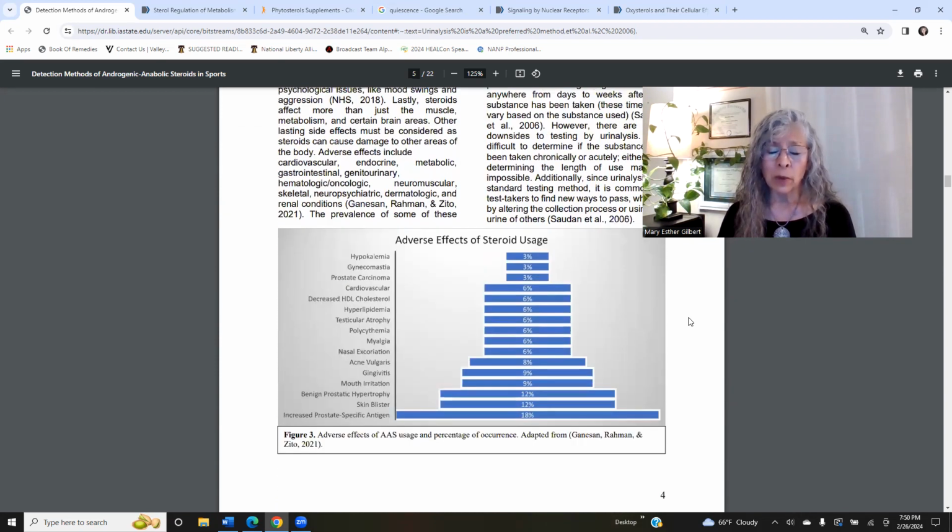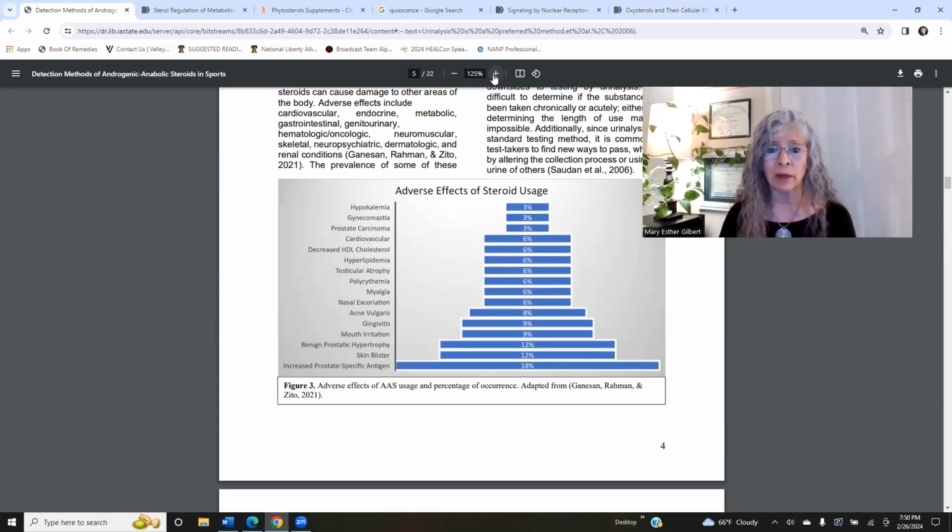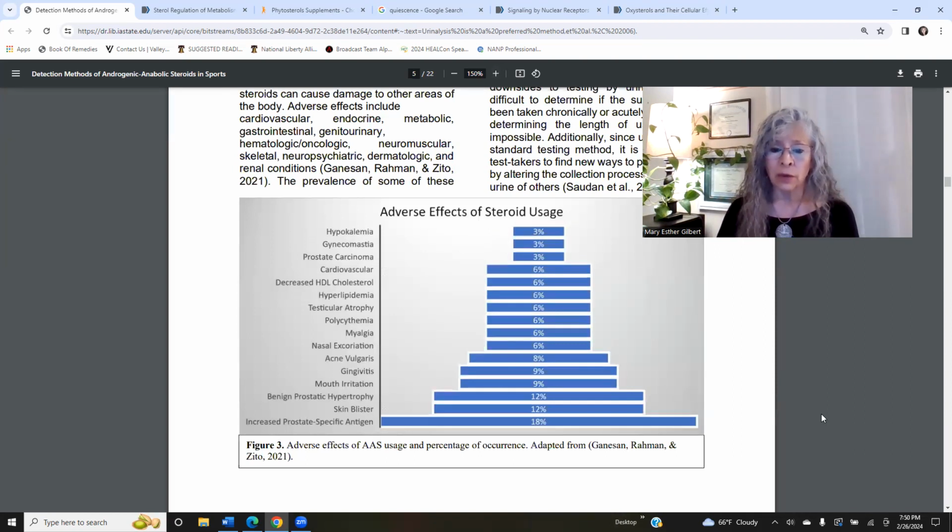All right, so then they go into the drug testing methods, but I wanted to show you this horrifying side effect list of the synthetic anabolic steroids. So they cause hypokalemia, gynecomastia, prostate carcinoma, cardiovascular problems, decreased good cholesterol, hyperlipidemia. In other words, they cause more fats to circulate in the bloodstream. Testicular atrophy, polycythemia, myalgia, nasal excoriation, acne, okay, and gingivitis. Who would have thought that taking anabolic steroids would give you the inflammation of the tissues around the teeth, the gums, mouth irritation, benign prostatic hypertrophy, skin blister, increased prostate-specific antigen.